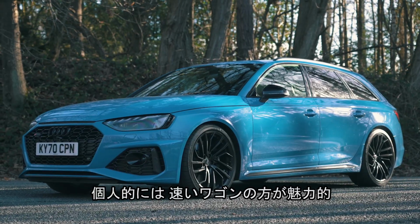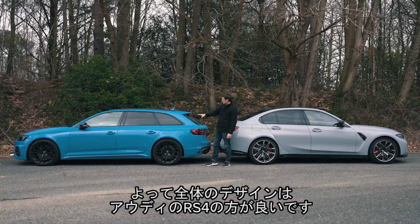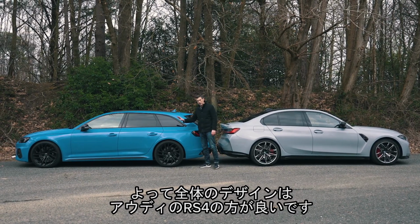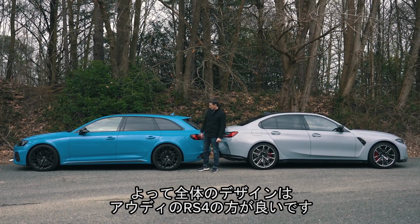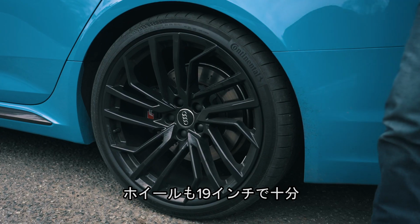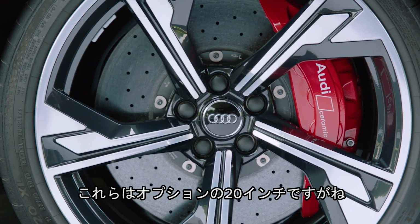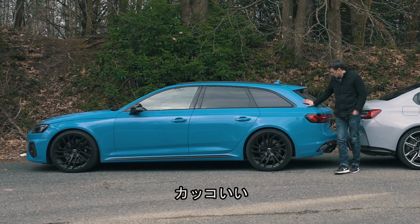However, I think fast estates are cooler than fast saloons. And I think overall, that's the reason why I do just prefer the design of the Audi RS4. No carbon roof, doesn't really matter. Side skirts aren't quite so big, doesn't really matter. Gets 19-inch alloys as standard, doesn't really matter. You can get 20s if you want them. And I do like these alloy wheel designs. Yeah, it's a good looking thing, this.